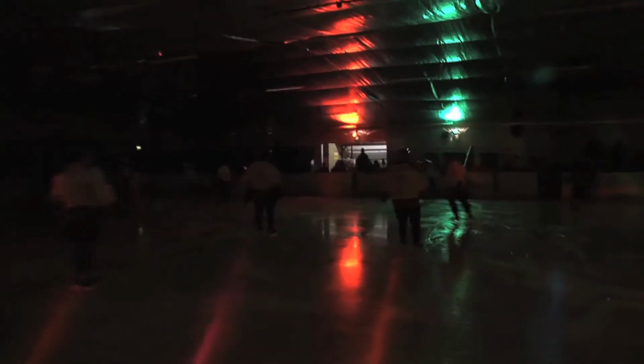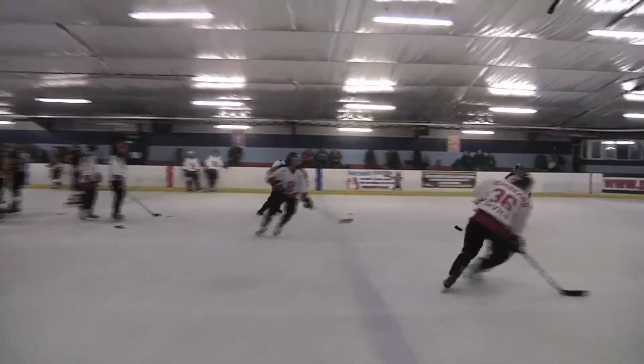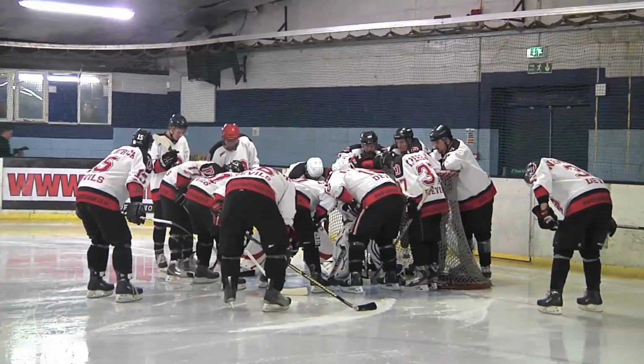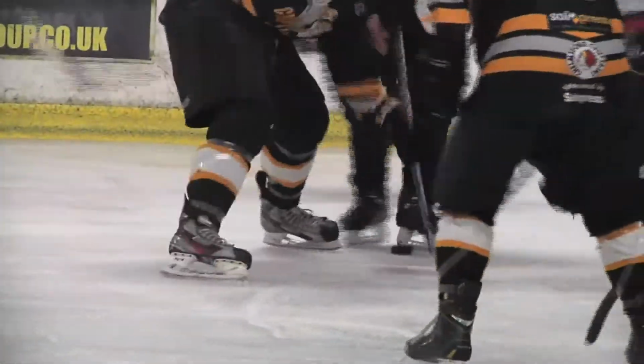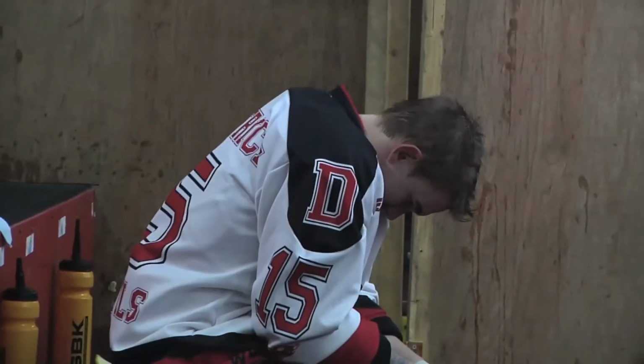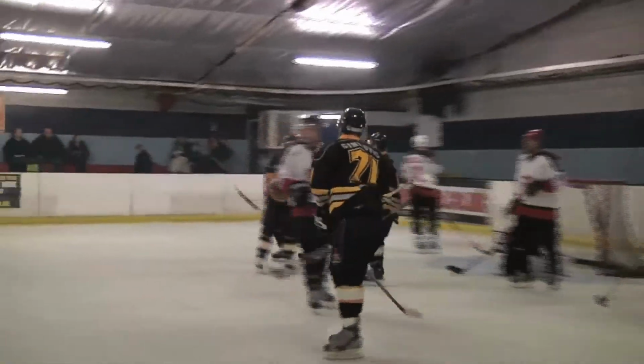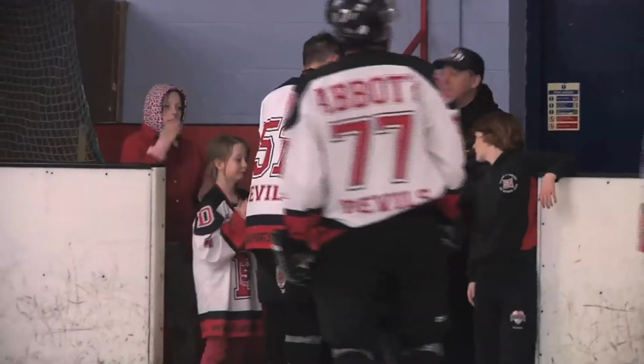Solent and Gosport Devils ply their trade in the National Ice Hockey League South Division, one tier below the Premier. The Devils enjoyed their best year in the club's history last season, winning the South Second Division, but this campaign hasn't quite gone to plan. The team are finding life difficult in their new surroundings and are bottom of the league, having won just 2 of 25 matches. But despite this, the fans are sticking with them, and captain Chris Abbott says the loyalty of the fans is crucial to the club.